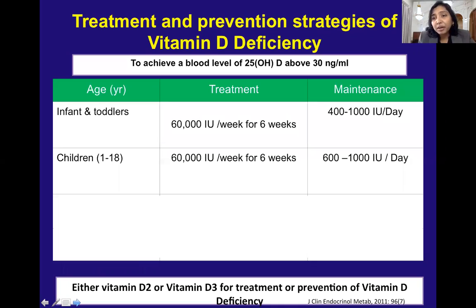Now about vitamin D. So to achieve a vitamin D of above 30, how much vitamin D is required? For infants, toddlers, children, as well as for adults, the treatment dose really doesn't change. The treatment dose for everyone is 60,000 IU orally per week for 6 to 8 weeks. So that's generally the vitamin D that is required for treatment of deficiency of vitamin D.